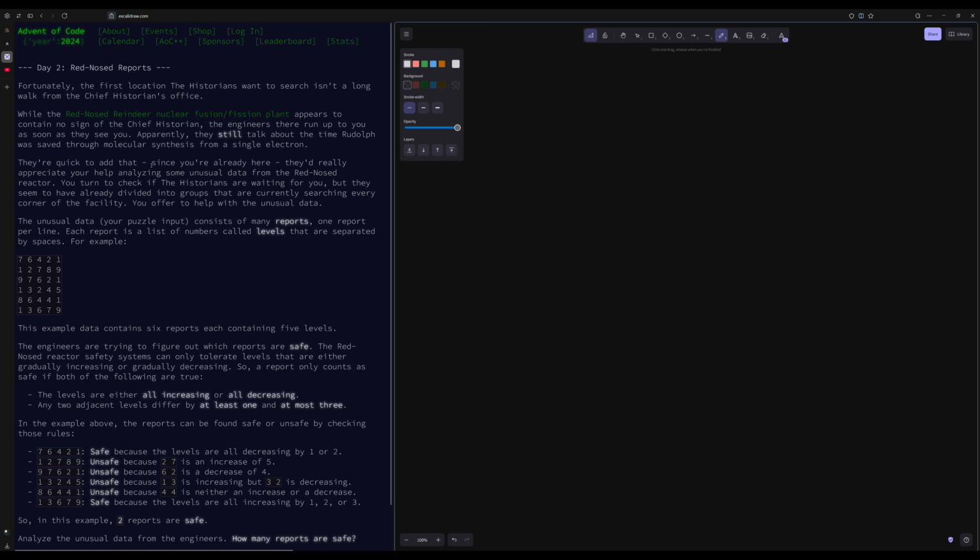They are quick to add that since you're already here, they would really appreciate your help in analyzing some of the unusual data from the Red-Nosed Reactor. So you turn to check if the historians are waiting for you, but they seem to have divided into groups that are currently searching every corner of the facility. You offer to help with the unusual data, which is basically our puzzle input. It consists of many reports, one report per line, and each report is a list of numbers called levels that are separated by spaces. For example, we have a report given here.